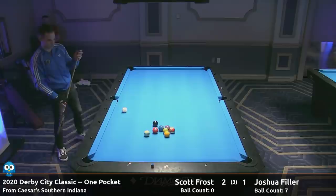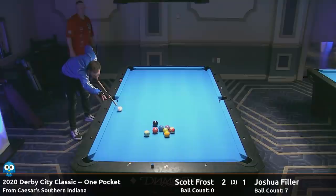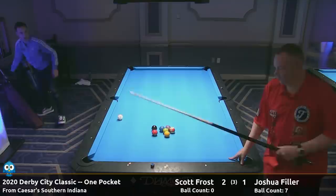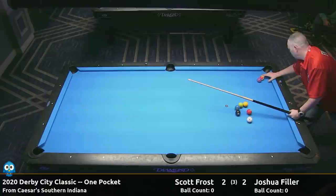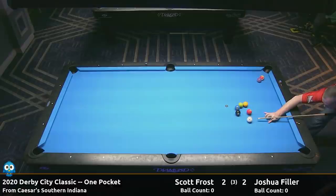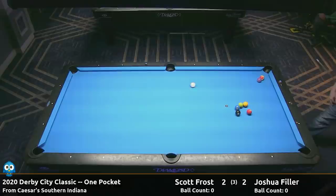So playing for 1, just a tire match. We're going to have a hill match. And maybe the 3 railer had him cut off, but if not, I like using maybe the side rail for this shot more. He hit it really nice that time. Looked like it anyways.